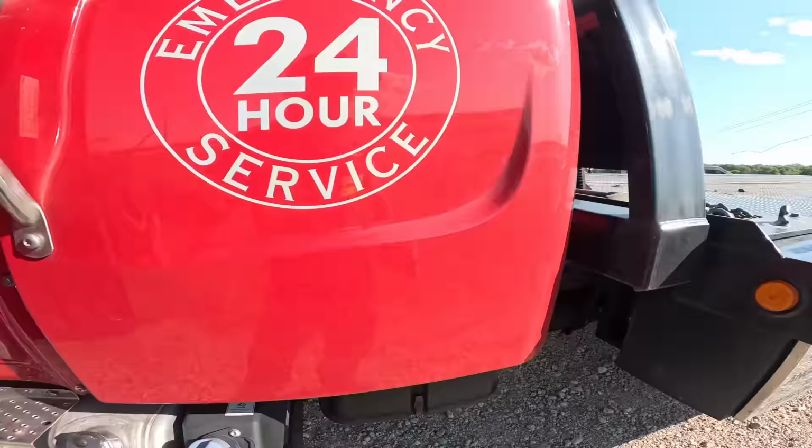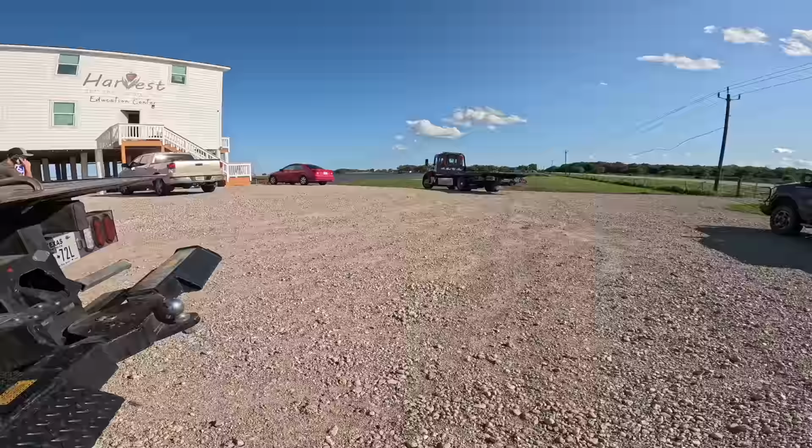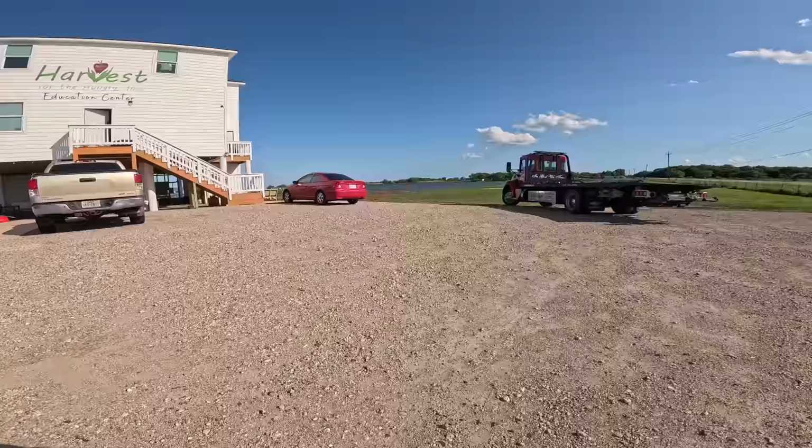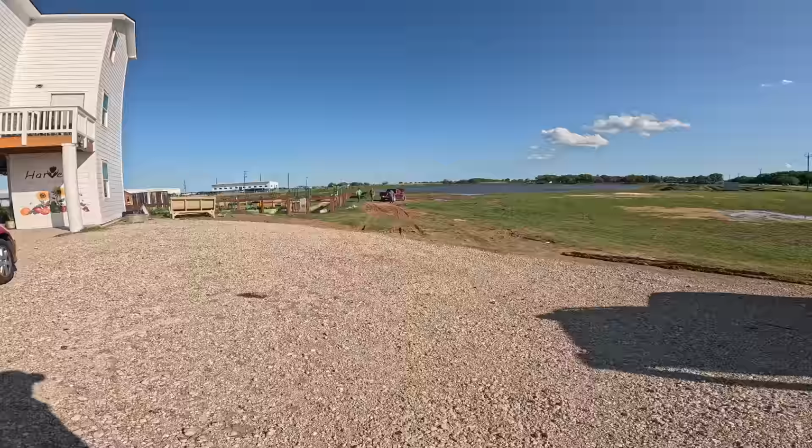Come help our new driver. He's driving my old Kenworth. He's got a Toyota Tacoma. It's off over here that broke a ball joint. It's a little muddy over here, so he wasn't sure about backing in.